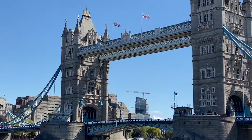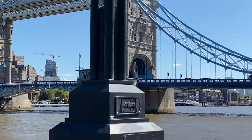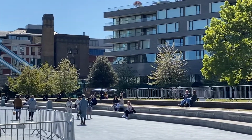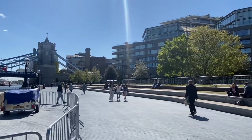There is a walkway at the very top there. It's got a glass floor, and not for the faint-hearted. If you're afraid of heights, I wouldn't recommend it, but it's a very popular thing to do in London. It's called the Tower Bridge Experience.